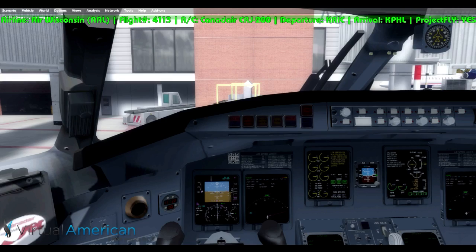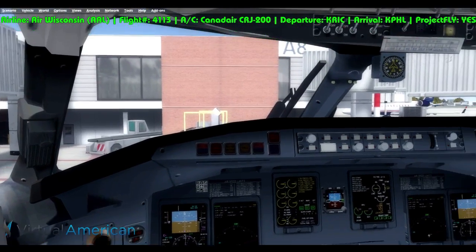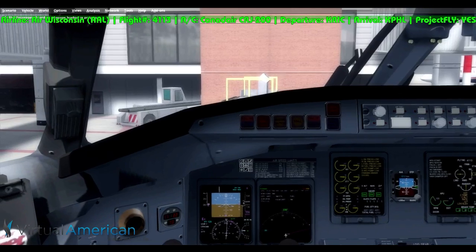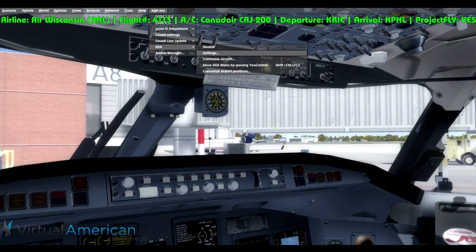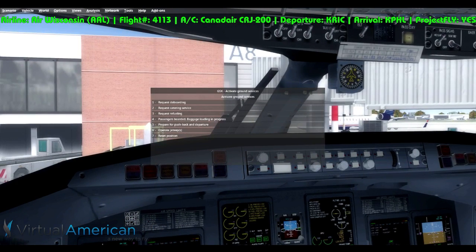So for some reason, I tried putting Wisconsin into the ATC airline, and when I tried to put it in game, it wouldn't let me. So I have absolutely no idea why. Under ATC airline and the aircraft.cfg. So I have no idea why that is. So, I will be saying Air Wisconsin, even though Air Traffic Control will be calling me Eagle Flight. So, just kind of keep that in mind. And we've got boarding underway.